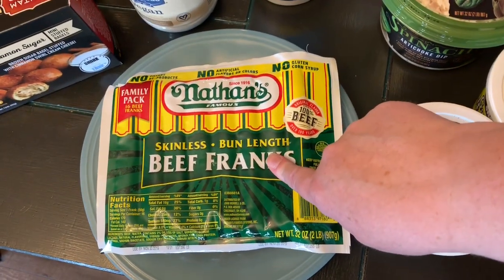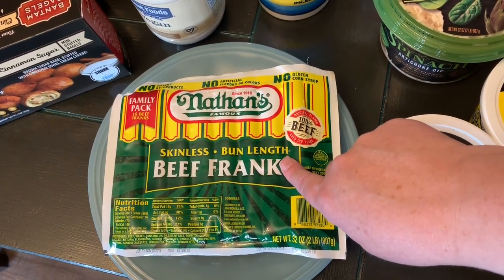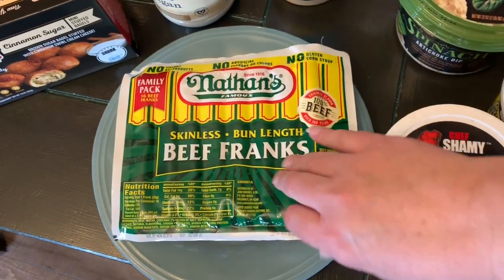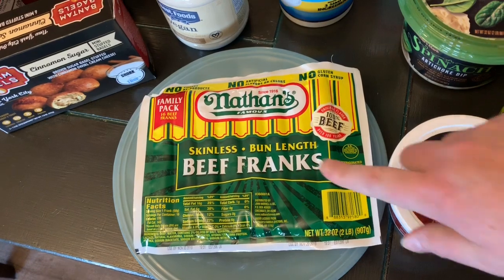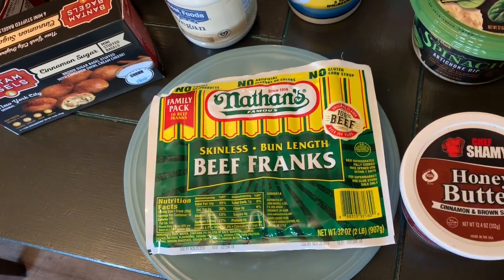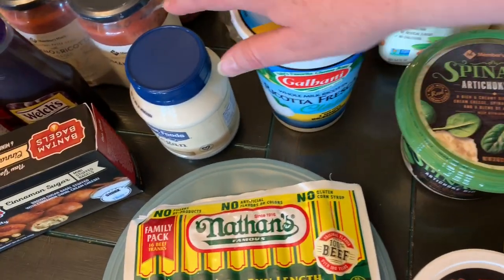We picked up another package of these hot dogs at Walmart finally. So these are not the super massive ones. You notice it's on a plate. As I went to take it out of the cooler bag, we found that it had sprung a leak. And so there was hot dog juice all over the bottom of my cooler bag. But it's all cleaned up now.